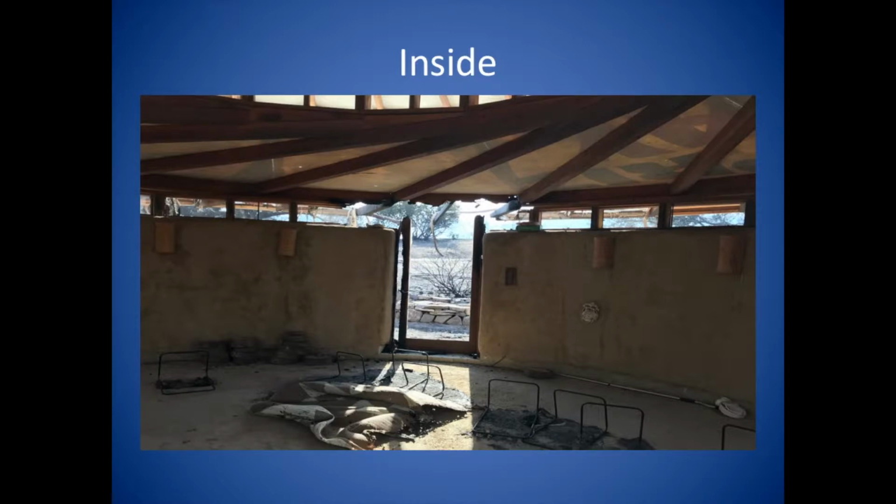And the reason for this is because this kind of work, Superadobe specifically, is fireproof, okay? No matter how intense the heat becomes, earth will not burn down. In fact, it becomes stronger, ceramics being an example of that.